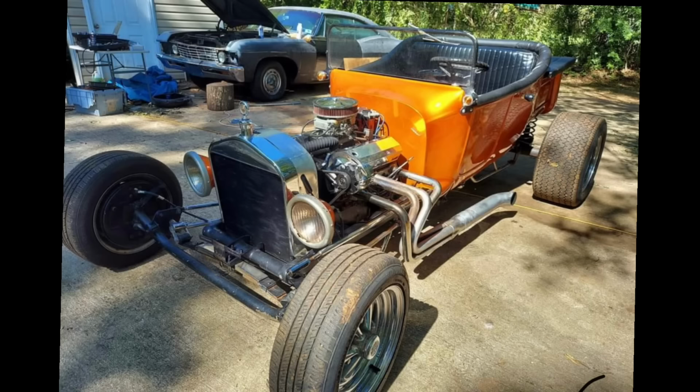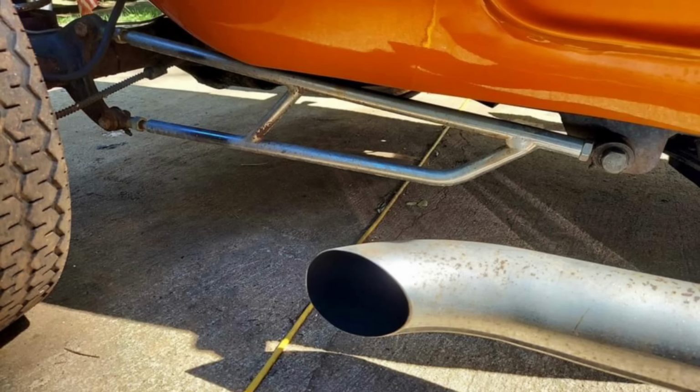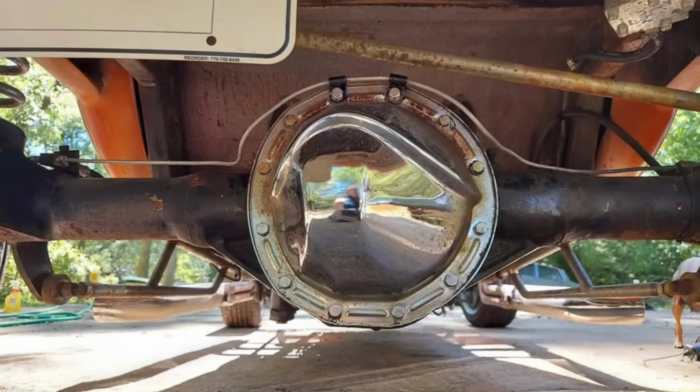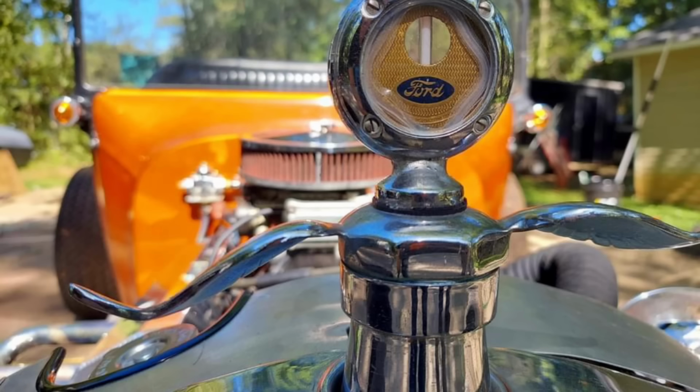It starts, runs, and drives great and is very fast. Holley carbs on an intake riser. New electric starter and distributor. Drive it home. Title is clean, $12,000 or best offer, this nice little 1923 Ford Model T.